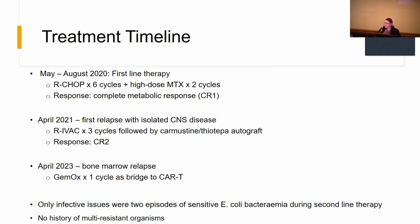So just to demonstrate the heavy pre-treatment of this patient before eventually proceeding to CAR T cell therapy, old and faithful R-CHOP was commenced first, followed by 2 cycles of high-dose methotrexate for CNS prophylaxis, mainly due to that concern with the adrenal nature of disease. And she achieved her first complete response from this cycle. Within 12 months, unfortunately, she had isolated CNS relapse of her large cell lymphoma, had CNS-directed therapy with 3 cycles of IVAC, followed by a consolidative autograft, and achieved her second complete metabolic response.